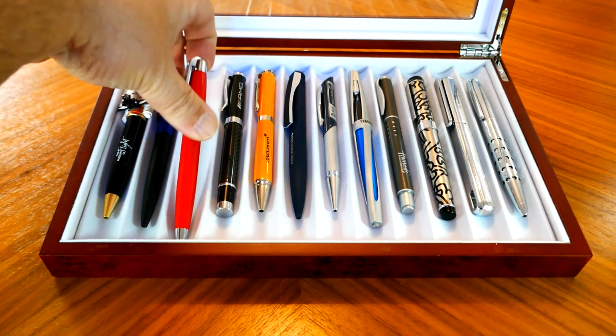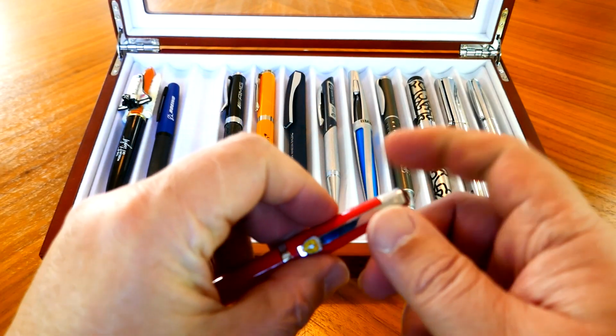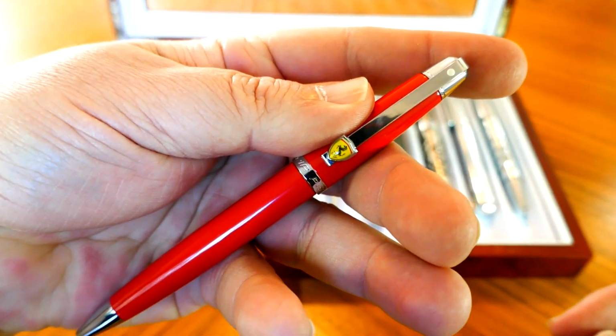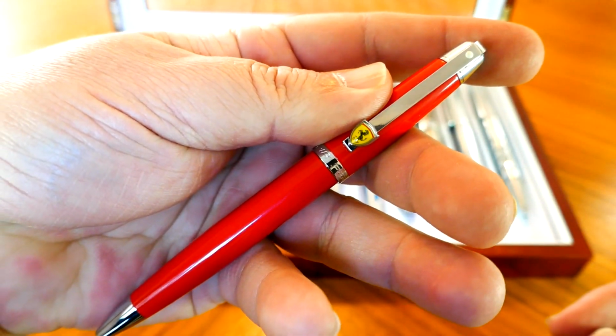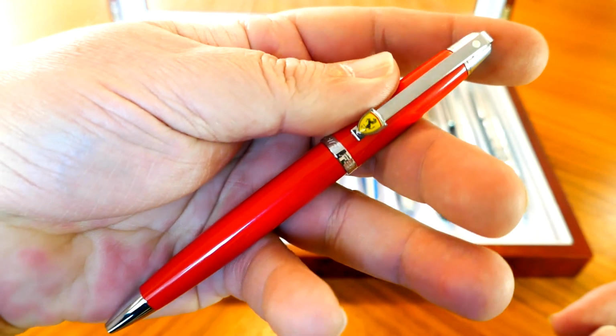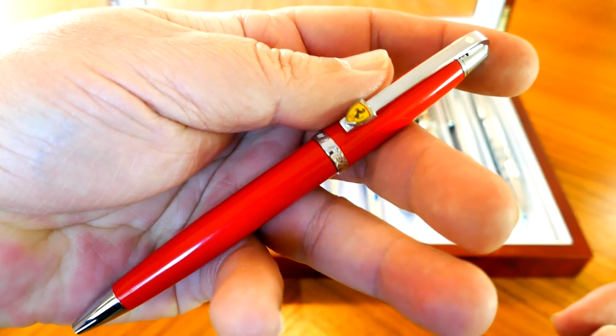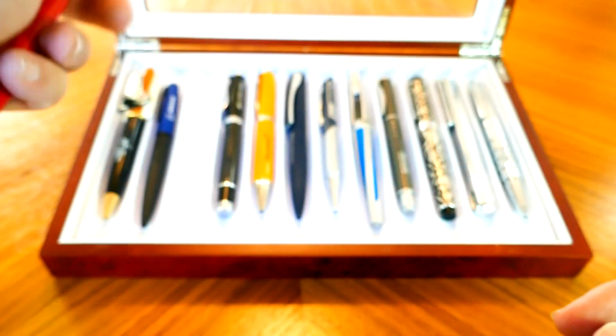Now here is a pen that I got online just because I thought I needed to get one. It's a Ferrari pen. So a groovy red pen, and I just kind of like it.